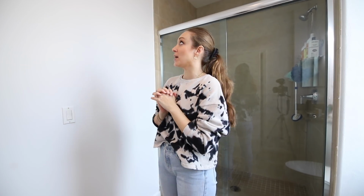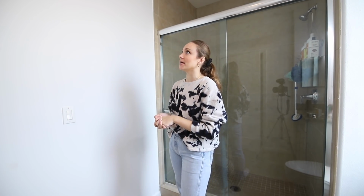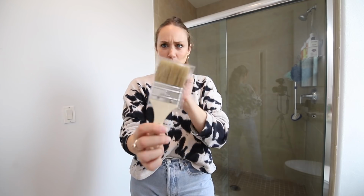Okay, good morning guys. We got so much accomplished yesterday, but today is also a really big day. First up, we are going to be doing the DIY shiplap wall on all of the walls. This is called Deep Caviar, and it's just a step down from intense black because I wanted a little more subtle. Simple little rough brushes because we're gonna be dry brushing this.